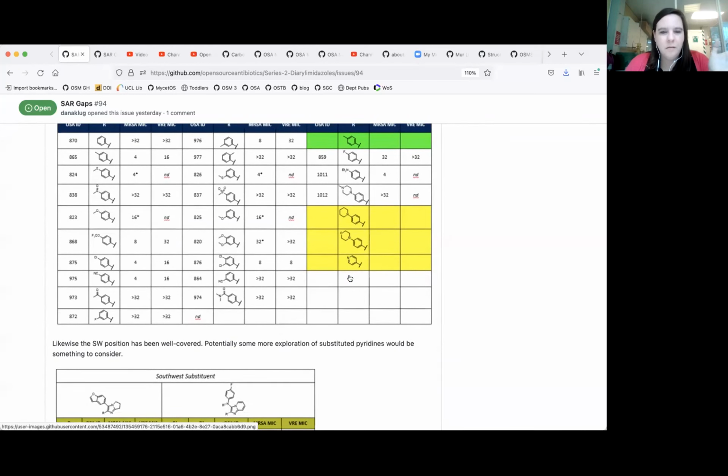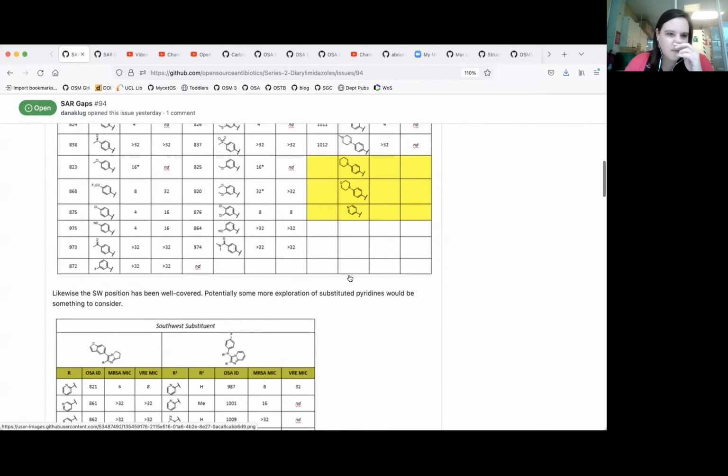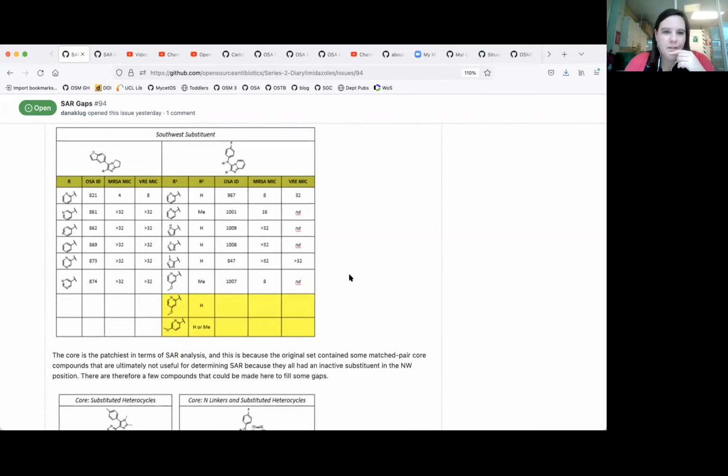So I thought maybe we could expand the SAR, but like I said, I'm not sure that's going to buy us much in terms of potency. And then the Southwest, I think we've pretty well established that the 2-pyridyl is essential for activity. That's nicely shown, I think, in the points well made in this table. My only suggestion here would be to dig a little more on this substituted pyridine, which does seem to retain some activity.